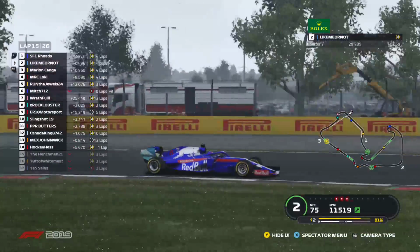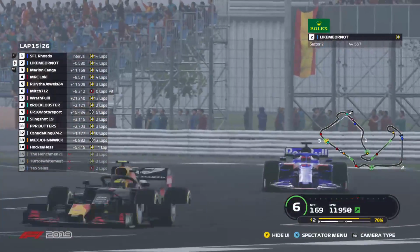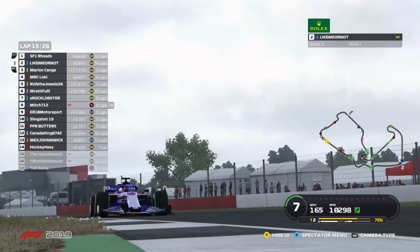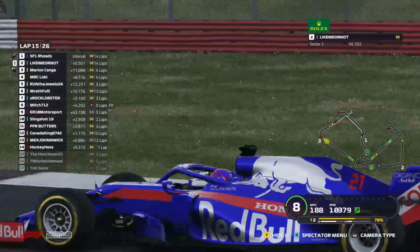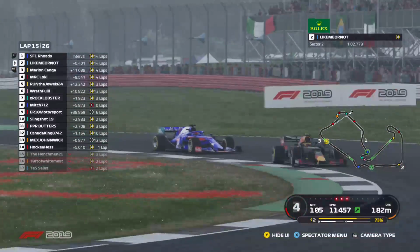Marlon Conga is now 10.9 seconds back. Rhodes and Like Me or Not are just trying to stretch those medium compound tires out as much as they can so that they don't have to worry about burning up their soft compound tires. It's going to slot Mitch into 8th place on that brand new, fresh set of softs.